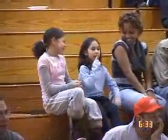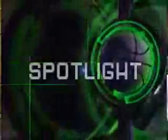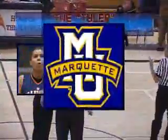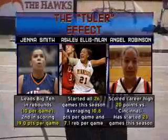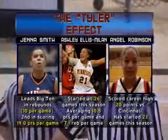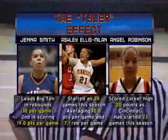Now, Willie Tyler did not coach Angel Robinson over at Johnson, but since we're on the 6 degrees, he has a connection with her. Willie Tyler was the AAU coach for Angel Robinson, and he told me he also had Ashley Ellis-Milan and Jenna Smith on that very same team. Imagine if those three had all been together. Yes, and you know what he told me one time? He said Jenna was probably the better of all three. I mean, she was probably the best basketball player of all of them.